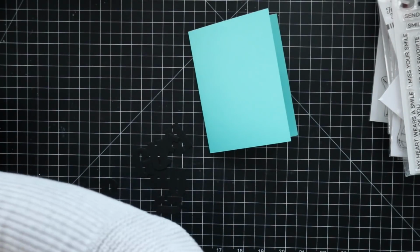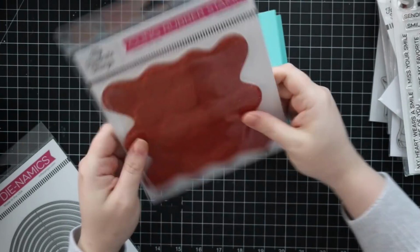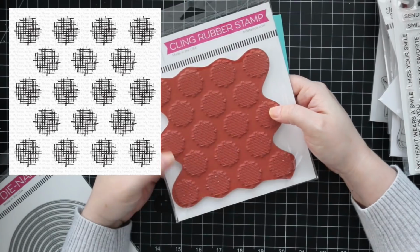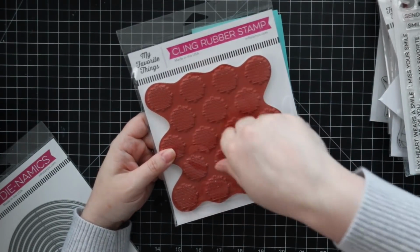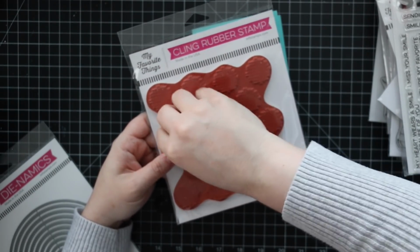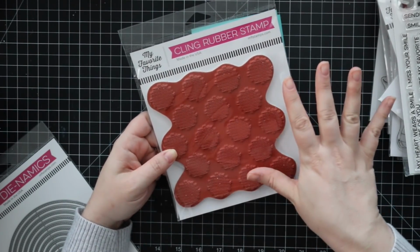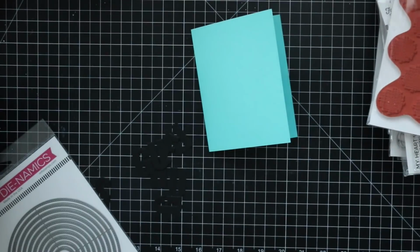And then we have the background stamp. This is the crosshatch polka dot background stamp. So there's one of those neat ones to build kind of a neat little background. You could stamp and heat emboss it and then use a large circular sponge and sponge on the color if you wanted, or just stamp it to create a bit of a textured background. It's just a fun little background stamp.